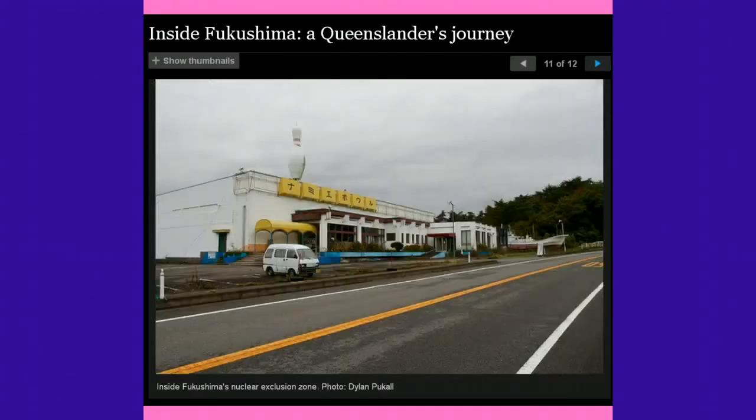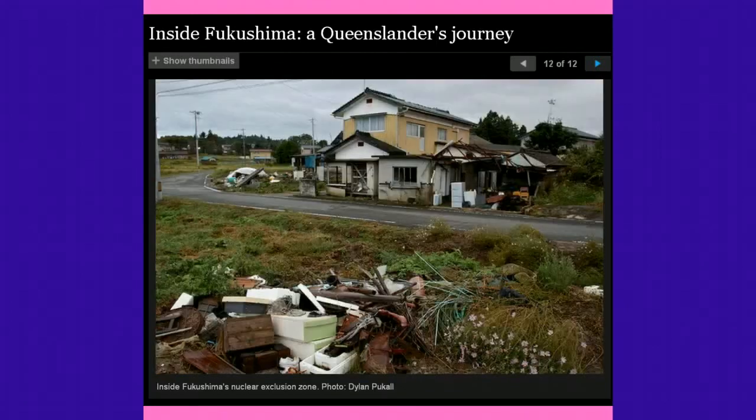Okay, and let's keep going here with the photos. That must be a bowling alley. There's a bowling ball or bowling pin on the top of that building there. And that is the last photograph from Dylan Pukal.